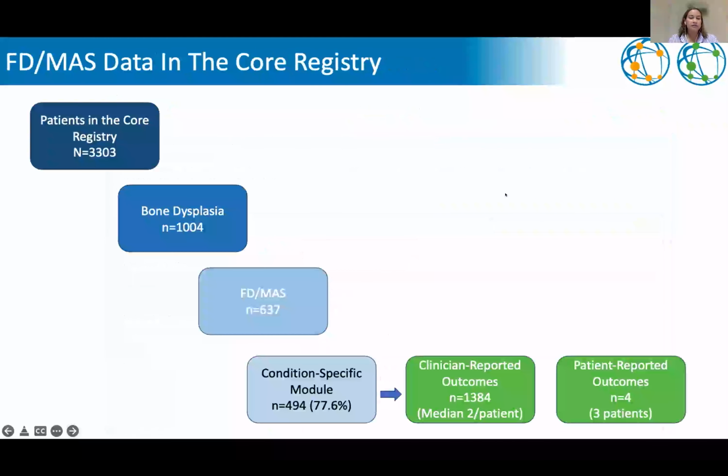So just some numbers to show you what's happening there. In total, in the core registry, including the nine main thematic groups, we have over 3,300 patients at the moment. Of these, 637 are patients with FDMAS, and this reflects the drive of this study group. Of these patients, almost 80%, almost 500, have been entered into the condition-specific module. So this is a very high number, and that's the reason we chose to show this module.